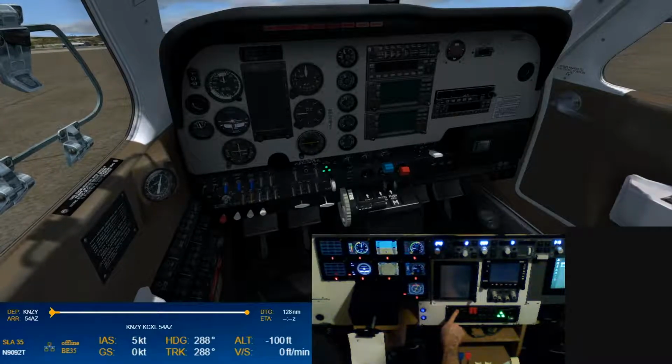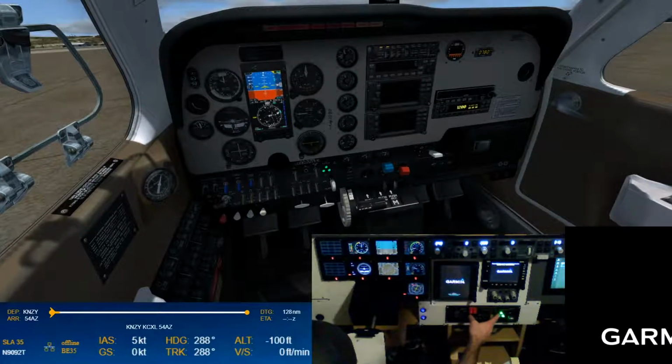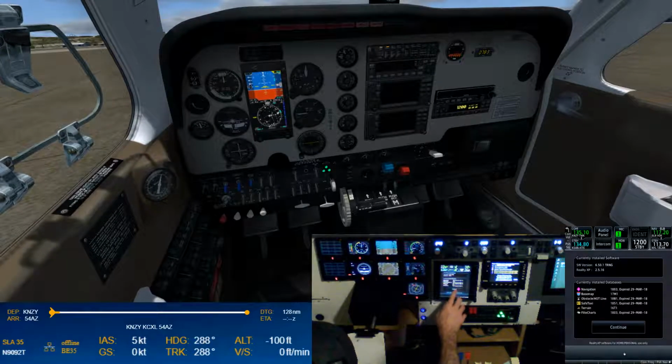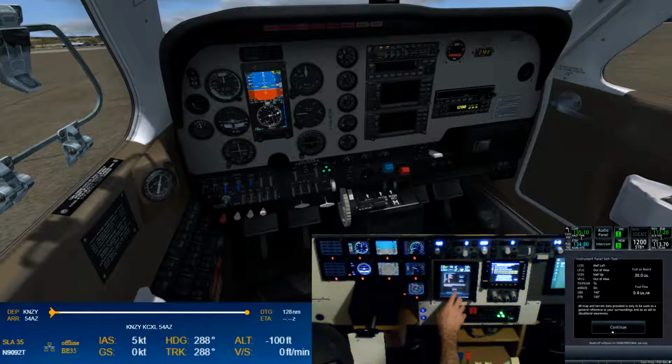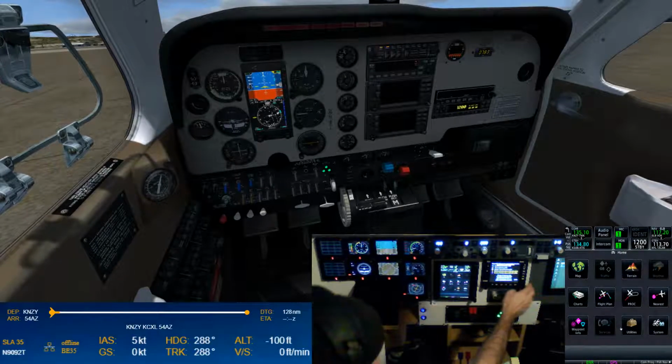All right, we are started and looking good. Avionics goes on, off, then on. And look at that, fixes the second Garmin issue. Imagine that. So let's continue. Maps and databases, should get around to updating those at some point, but whatever.